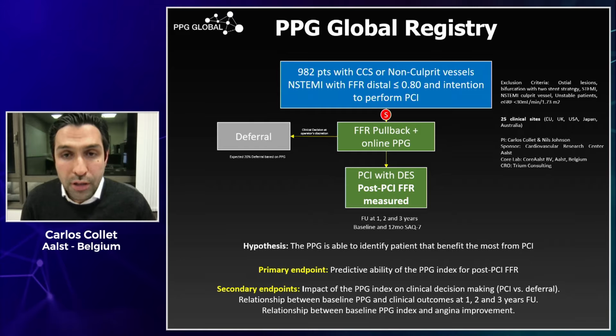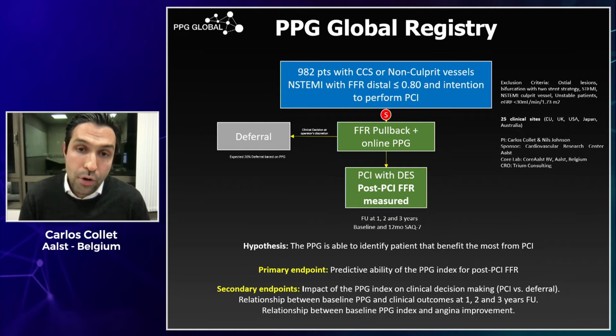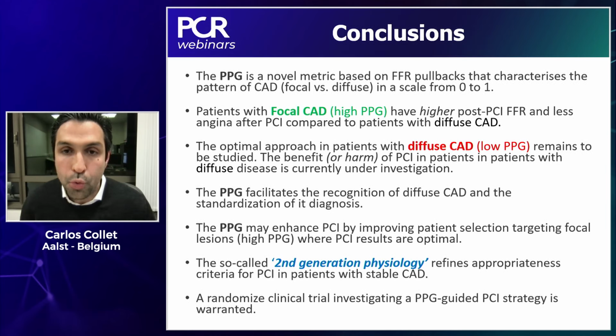But most importantly, we're going to look at how we, as interventional cardiologists, react to this fact that we cannot really address diffuse disease. So how many patients are we going to defer from PCI based on the PPG? And of course, one of the most important questions that we have is what are the clinical outcomes of these patients with focal or diffuse disease when treated by PCI? And we'll probably have the results of this study in the next 2 years.